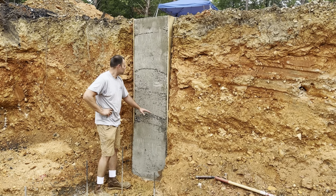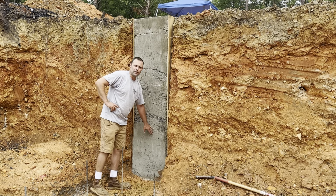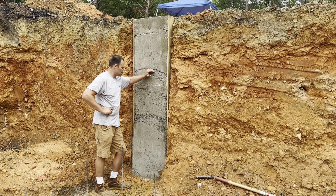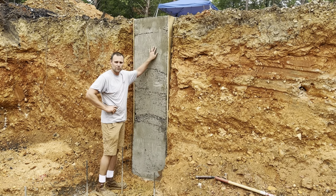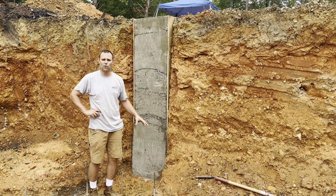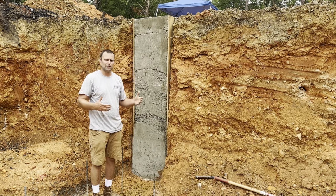And then we came back and we loaded again to here. After this had set for 45 minutes or so, then we loaded it from here to here and let that sit for 20-30 minutes, and then we loaded it the rest of the way. The reason we do that is so we don't overload the forms. It reduces our chances of having to blow out and losing our bulkhead.